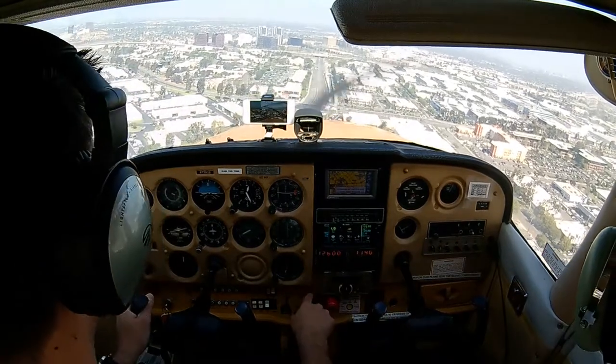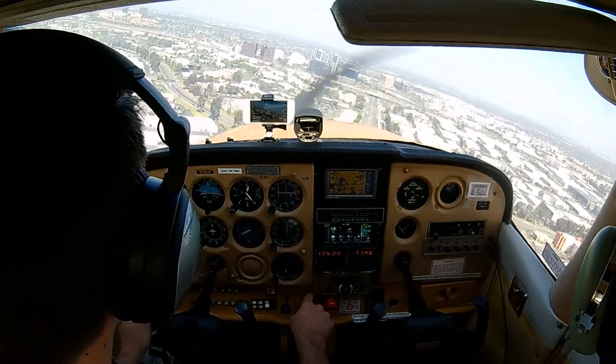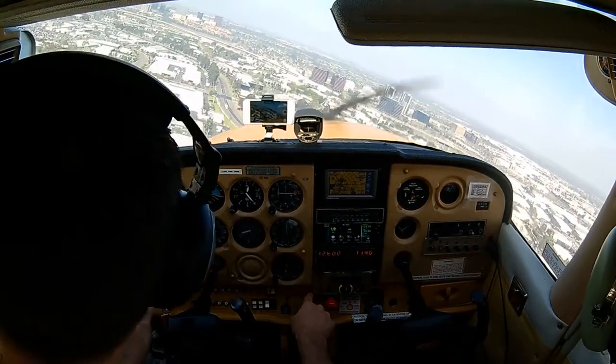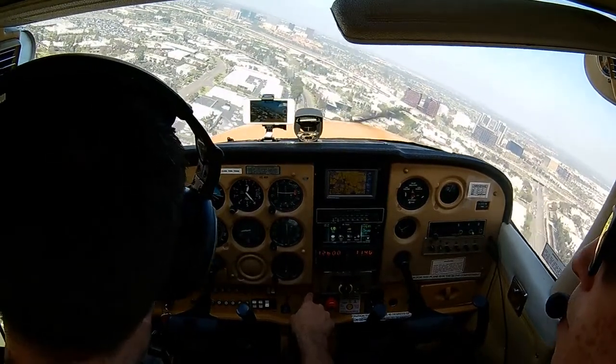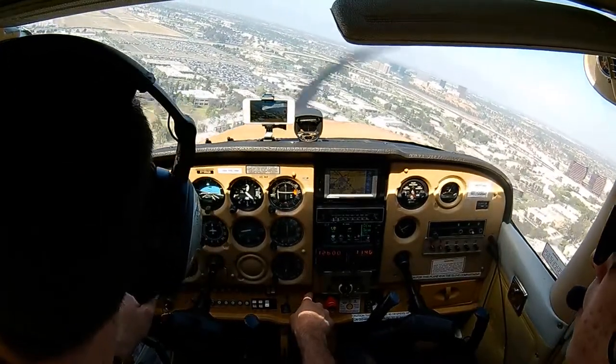Sure, can we get another short approach, 66 Bravo? 66 Bravo, number 2, your traffic's just inside a mile final. Runway 20 left, cleared for the option. Caution, Cessna 737 departing on the runway. 20 left, cleared for the option, number 2, 66 Bravo.